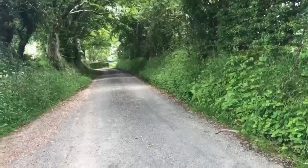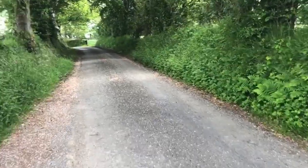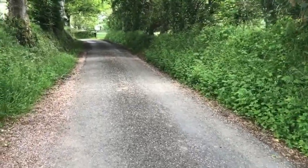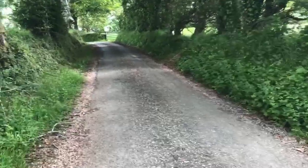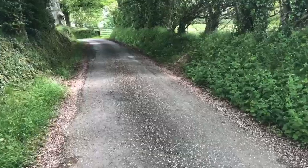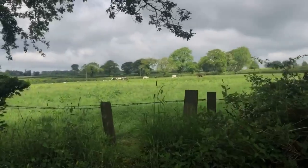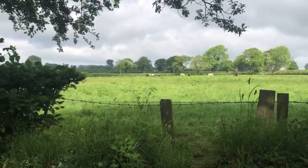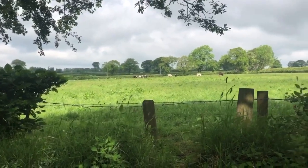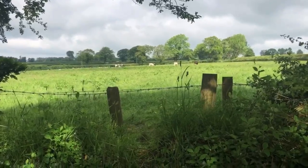Okay. Now you might recognise this bit from some of the driving videos. This is just past the top of the lane that goes down to my house, and it's a slightly bigger tarmac lane that leads to the main road. Oh, got some cows grazing over there. It's one of the last farms that's still running cows and bulls. Actually, they are bulls, thinking about it.